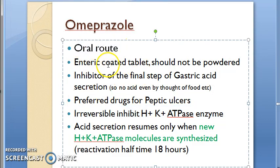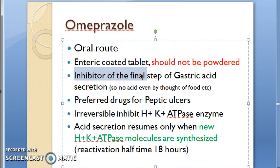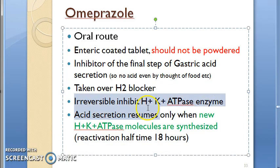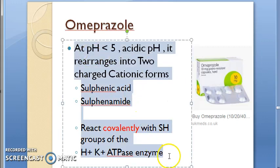They are given by the oral route. They are enteric coated tablets. They should not be powdered or broken. Inhibitor of the final step, I told you, right? So even the thought of food cannot release acid. They have taken over even H2 blockers. They are preferred over H2 blockers also. It irreversibly inhibits this H plus K plus ATPase enzyme, and only when the body resynthesizes this enzyme can the acid secretion resume.